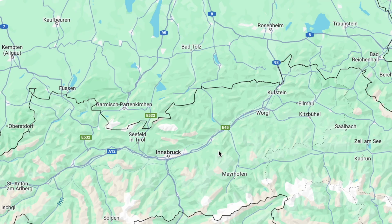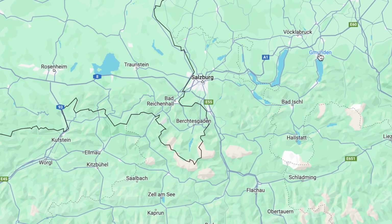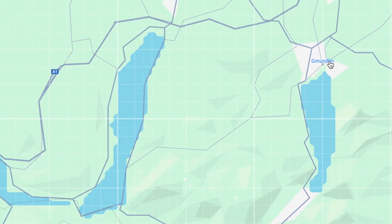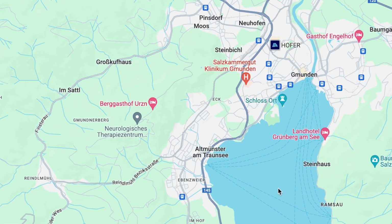After discussing our options, we decided to fly to a town called Gmunden, also located in Austria, next to a lake. We found a small airfield there where we can land and park our airplane for the night, and we were excited to go for a swim in the lake.